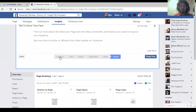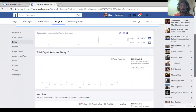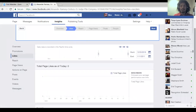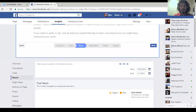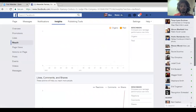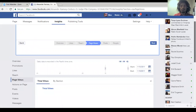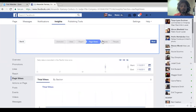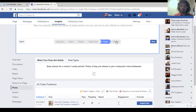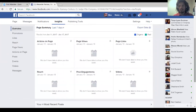With this section, you can click Overview, Likes, so this will give you graphs of your page likes, reach, page views, post type, we were just there, and also people. So what type of people, gender, demographics, are engaging with your page.